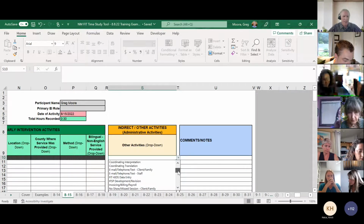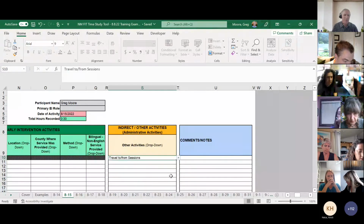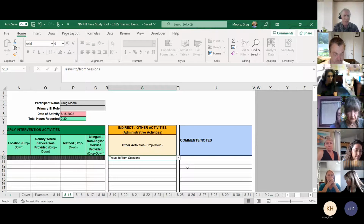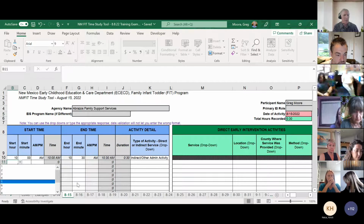And then we picked an easy one. This is travel. So it's not commuting time. If you commute to an office, if people still do that in 2022 post-pandemic, I guess some people commute, this is not your commuting time. This is your travel to a setting in the community, and no need for a comment here. So then, if we scroll back over, Greg's going to enter that. Then from 10:30 to 11:30, he was actually providing a direct service.